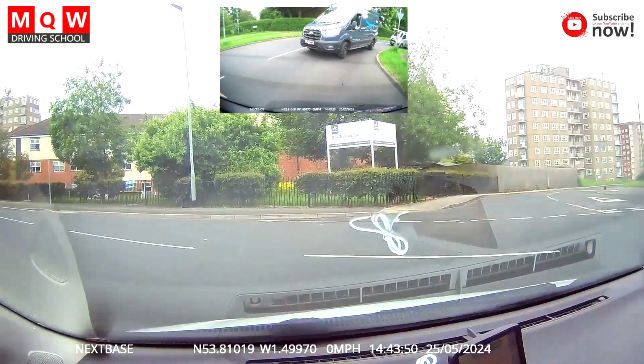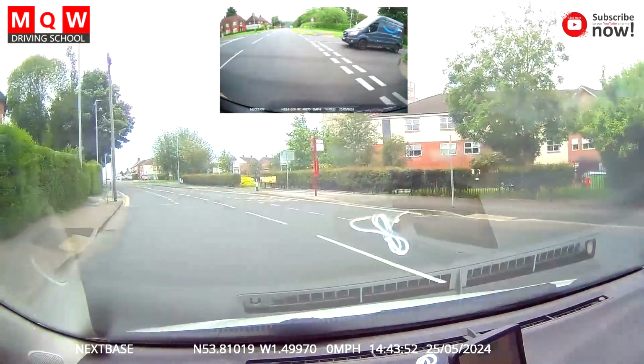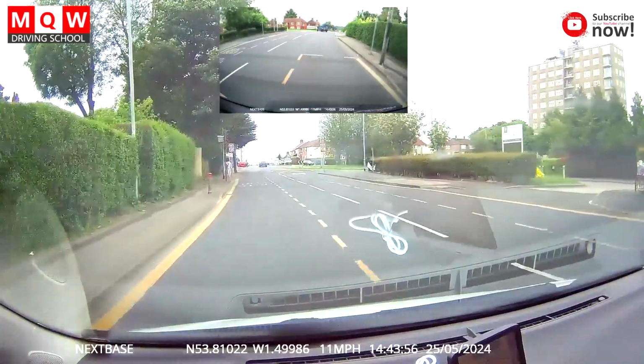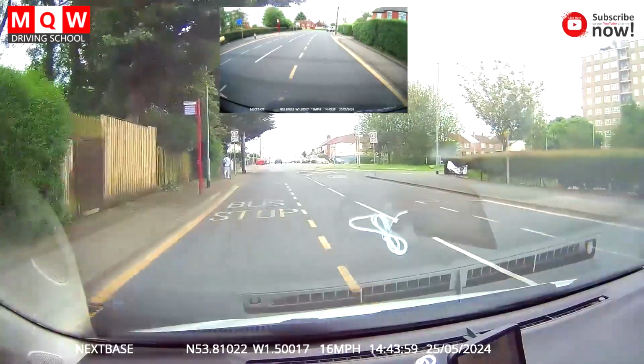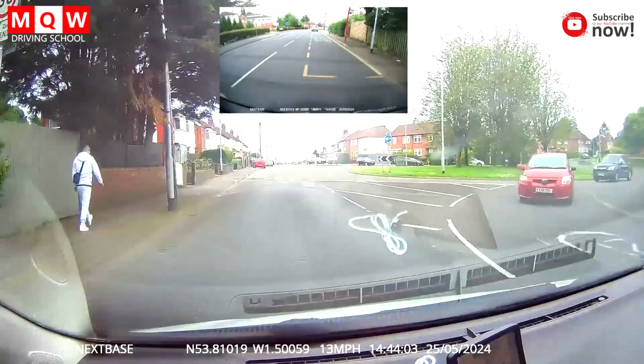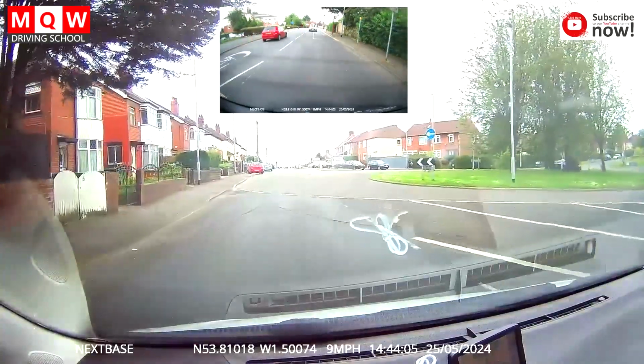If you go straight right, that's also 20. Turning left is also 20. So this is the roundabout, and this roundabout after has got a 30 mile speed limit starting now. And that's because there's no triangle warning, no picture. That's why the people get confused.